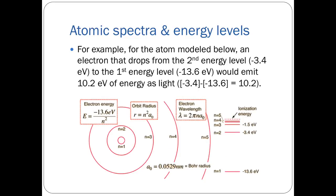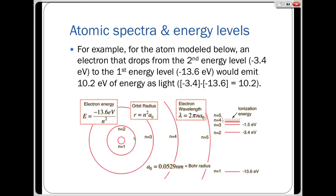So let's take this atom below. Let's suppose that we have an electron that's going to start off in the second energy level. That would be right here, or on this diagram showing the energies, it would be right here. And let's suppose that it drops from the second energy level down to the first energy level. So this electron is going to drop in energy as it goes from the second to the first.